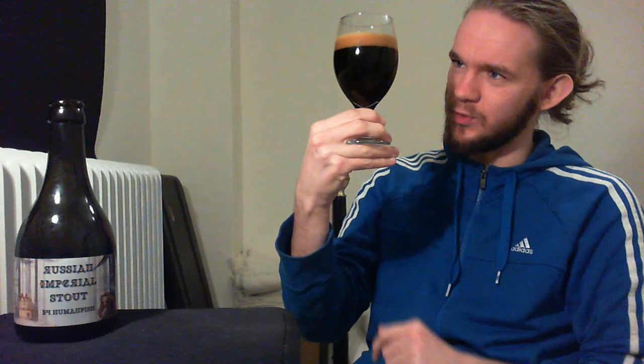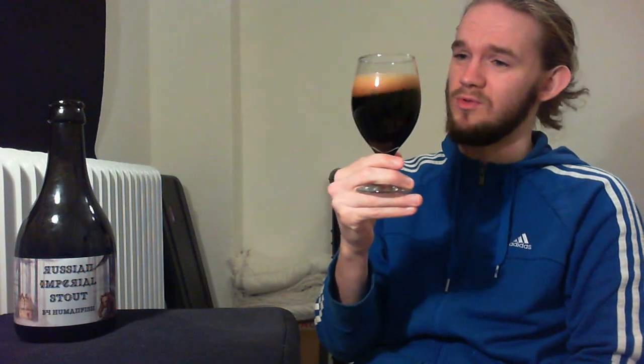There's one or two big bubbles sticking towards the side of the glass and quite a few little ones just going up towards the bottom of the head of this beer. It actually looks really, really quite nice, this one. So let's have a closer look at the aroma then.